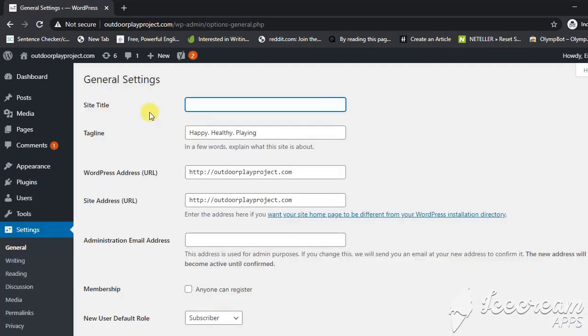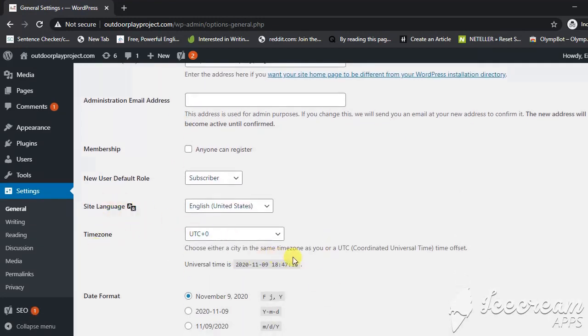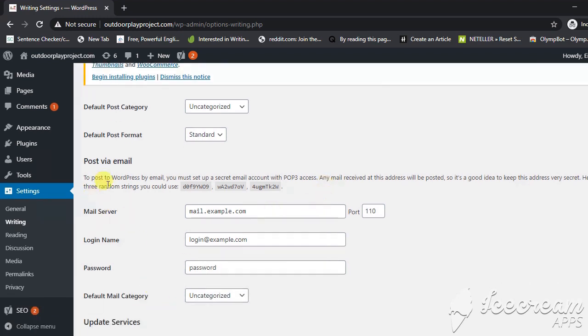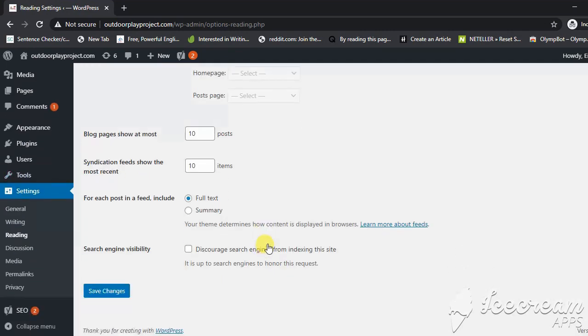Next, you'll want to check your settings. In the general settings, you may want to add a site title, a tagline, an administration address, and so on. Once you're done, save the changes. Go through all the other settings and tailor them to your preferences. However, don't forget to save your changes if you don't want to do it all over again.